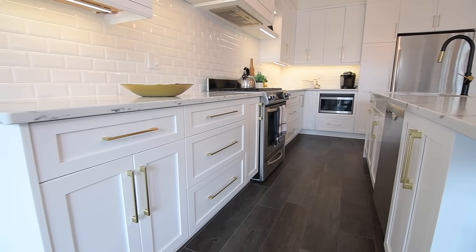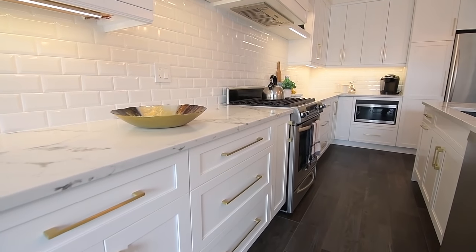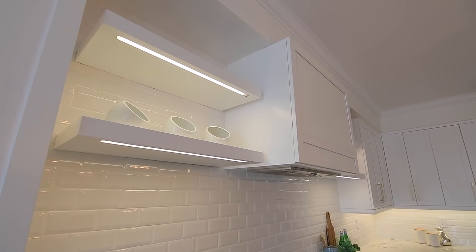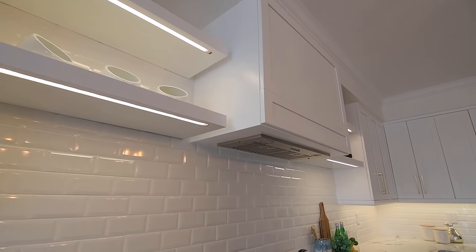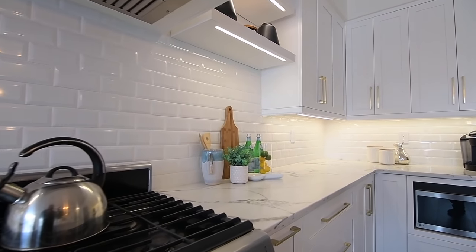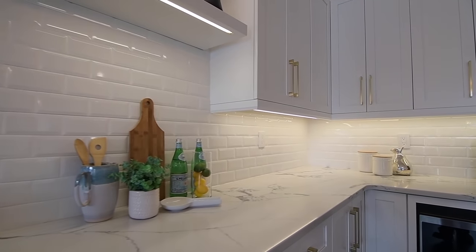subway-tiled backsplashes and quartz counters, under-cabinet lighting, plus accent lighting with the floating shelves, as well as a stainless steel oven with gas cooktop, a fridge with bottom mount freezer, and a dishwasher.